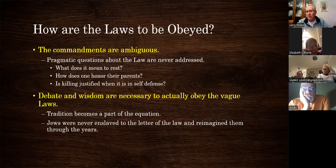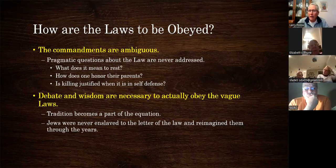This isn't just a New Testament issue. It goes all the way back to the beginning of the nation of Israel and how they determined how they were going to do it. And I just gave you the example of the Sabbath between the version in Exodus and the version in Deuteronomy, how it was reimagined for their day. So some thoughts there?